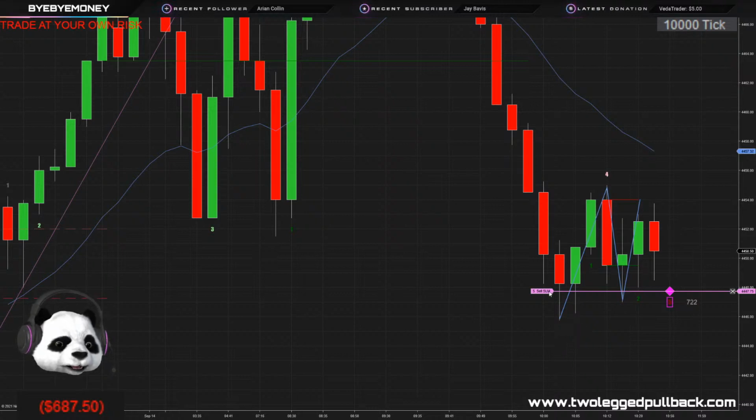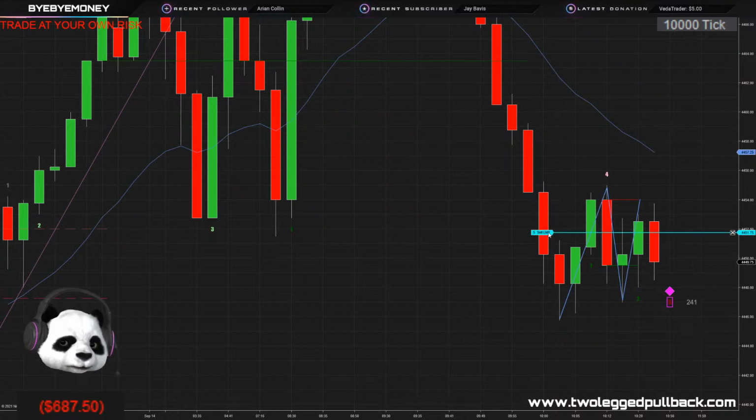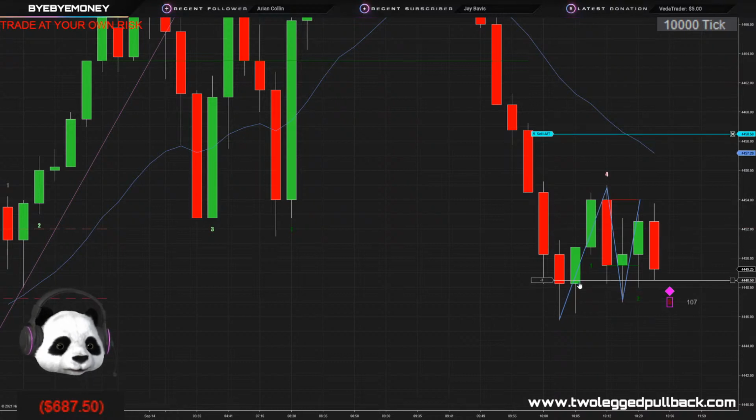Trying to get into the second entry though. Let's do the Pikachu trade on the 10K chart. Thinking we can at least scalp out here. Probably have to go for 2 points though. I'll go for a retracement. Going for a retracement here, pandas, if I can get it. Try and get a retracement.